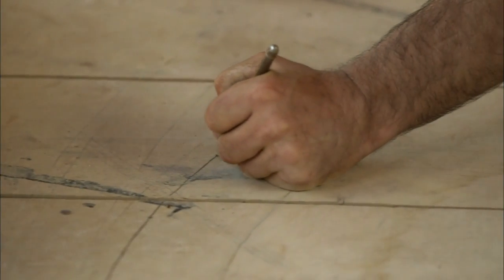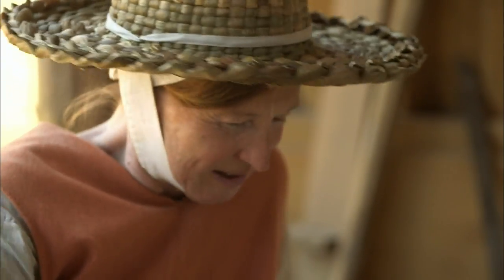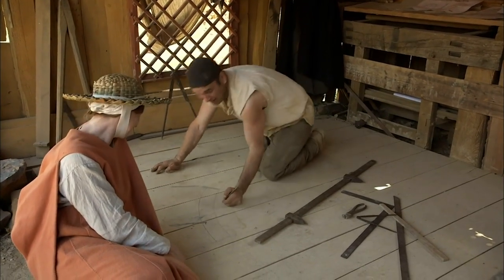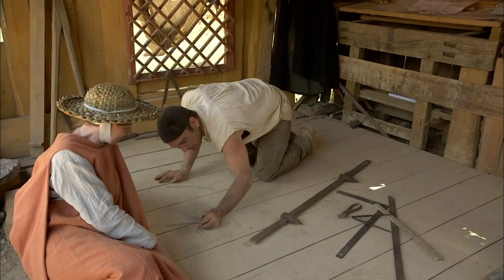You do really have to think in three dimensions, don't you? I mean, how it's going to look from every angle, the front, the back, the sides. I dream of a part of a window. Do you really? Yes. I work all the day on the castle. And dream about it at night. Yeah.